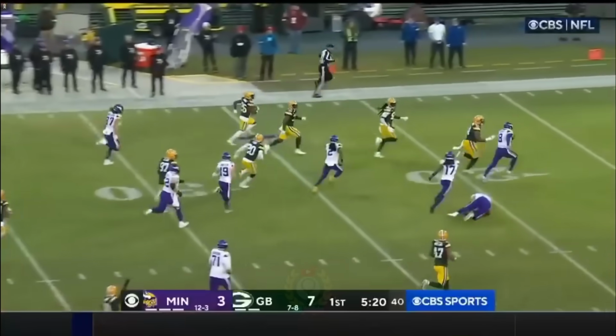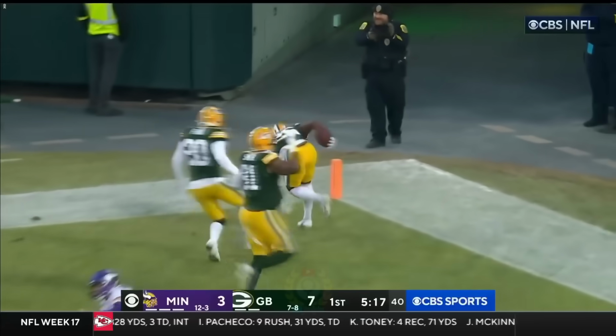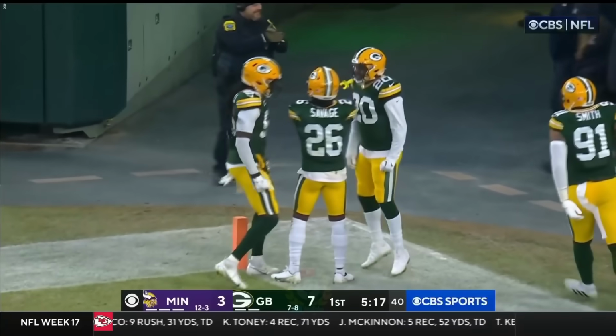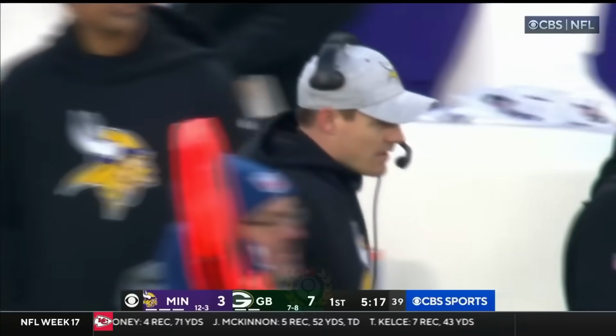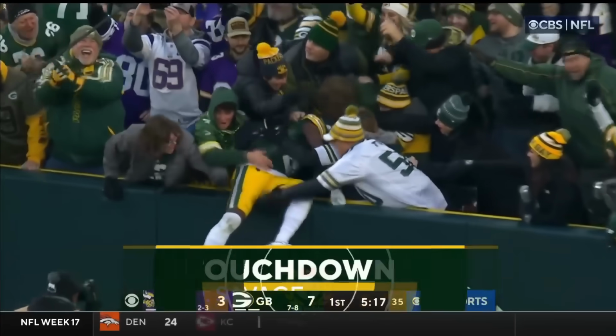Savage got blockers in front. Only Cousins is down there. He won't get him. And the Packers have a second return in the opening quarter for a touchdown. What a kickoff. What a pick. Unbelievable. What a job by Douglas.